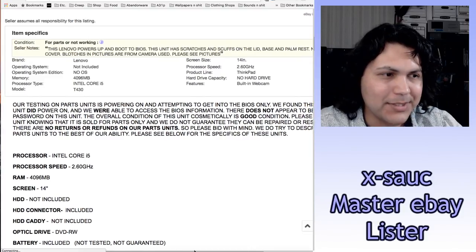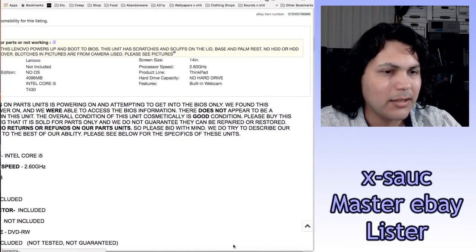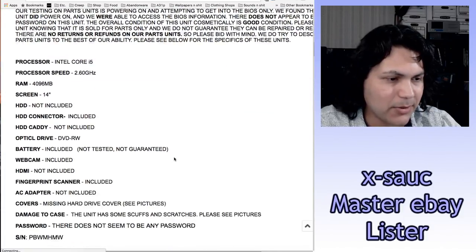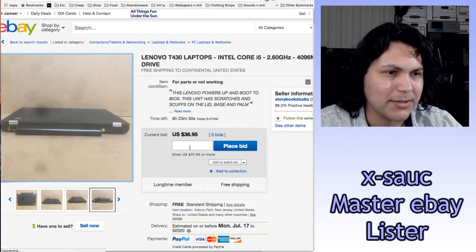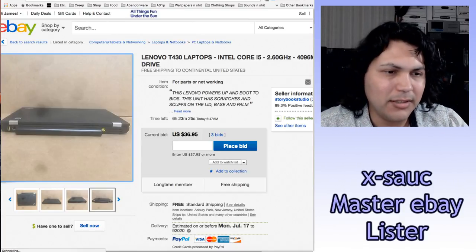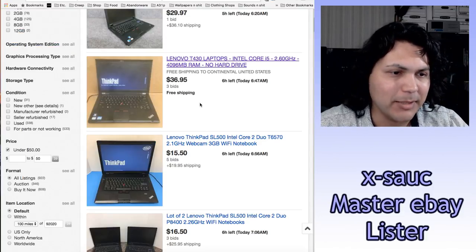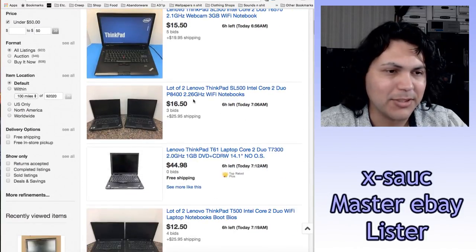Oh, I love this. I love the screaming on this. For reals? There does not appear to be any password. How many is being sold? So it's only one, but they put laptops because they're an idiot. I'm not. I don't feel like bidding on it. The SL500 I might be able to get, but it's a piece of shit.